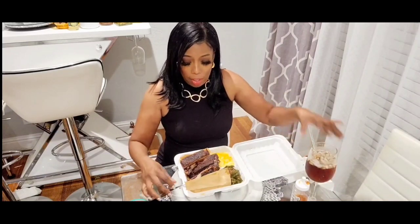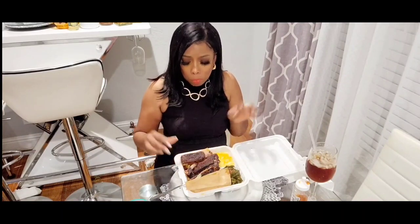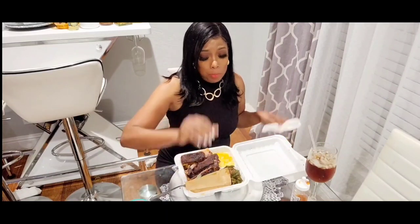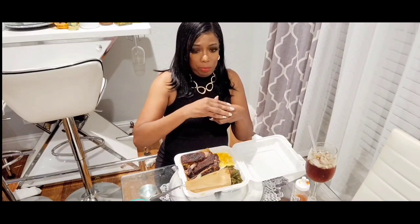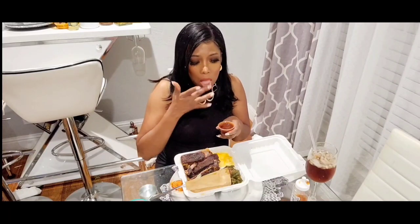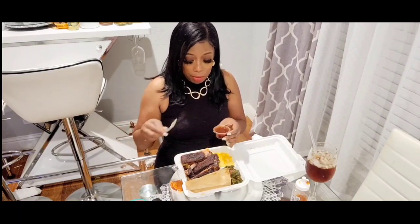Sandwich bread. Let's try the rib. Let's try it. It's more seasoned. I'm gonna taste the barbecue sauce, y'all. Why don't I take one bite and I'm full? I haven't been eating much. The barbecue sauce is good, y'all.